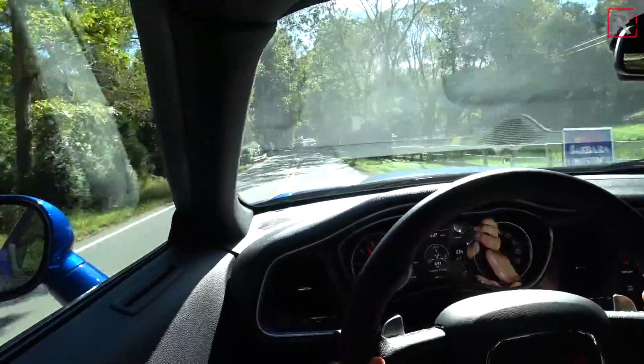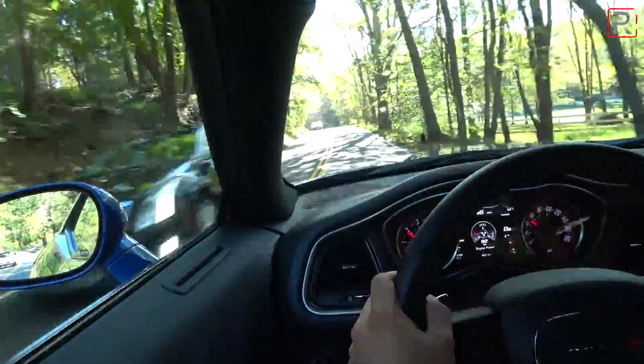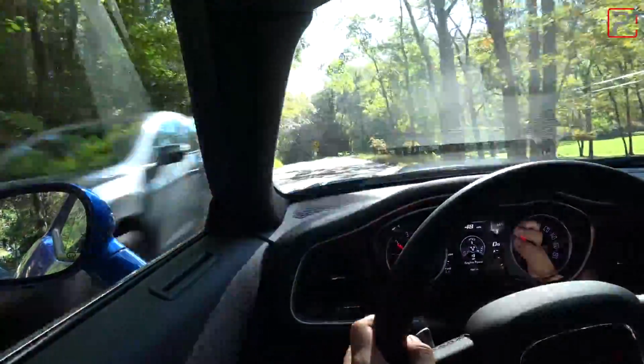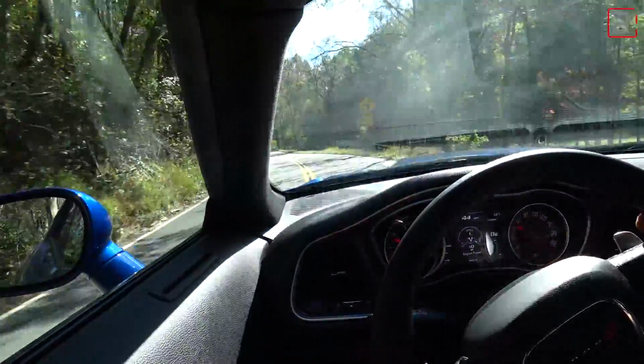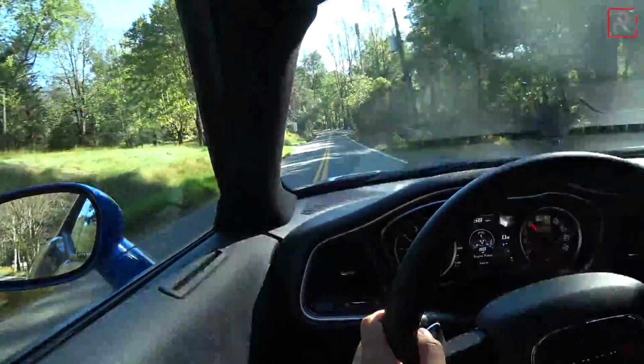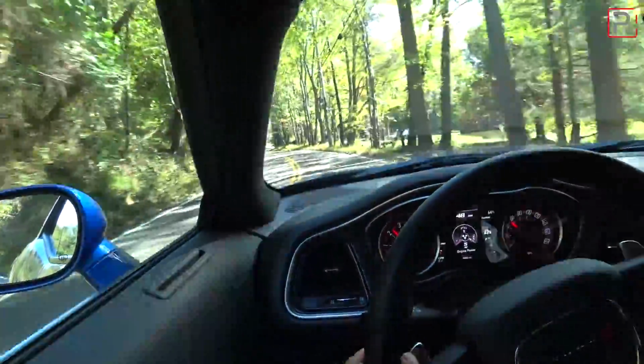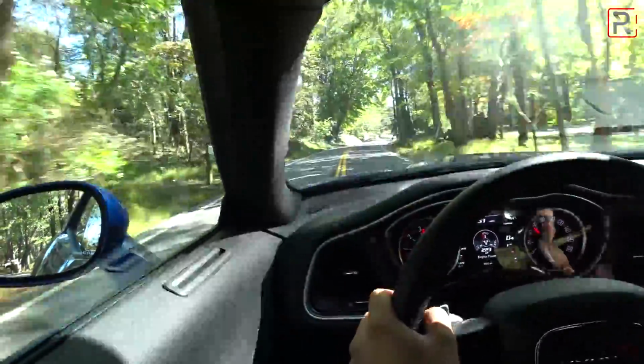Now you can see going around this corner, the Challenger is able to handle stuff like that. The problem is when you're on a narrow back road like this, she feels big and she takes up all the road. So you kind of find yourself thinking, maybe I should slow down because I'm not sure if I can get around this corner with this car passing me, or do I have enough road? But really the steering has good feedback. It makes a really good noise.